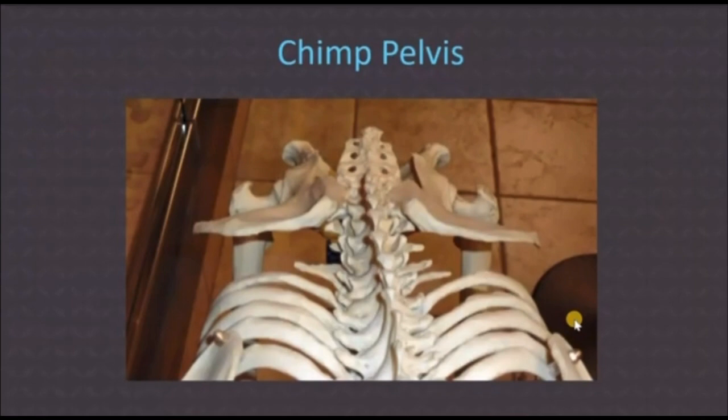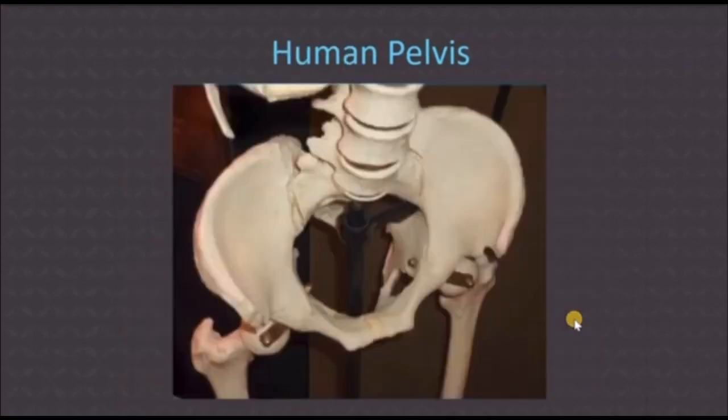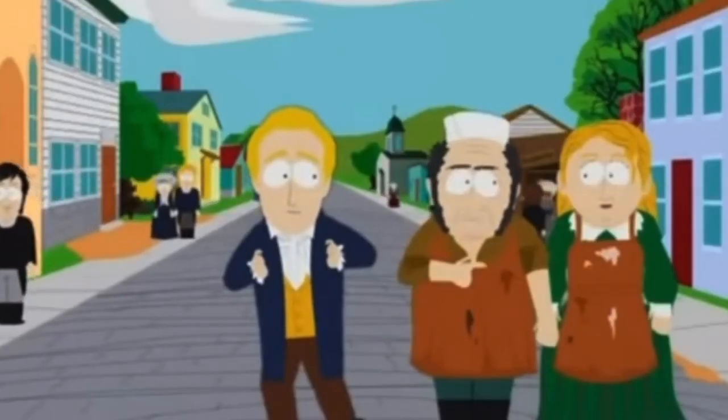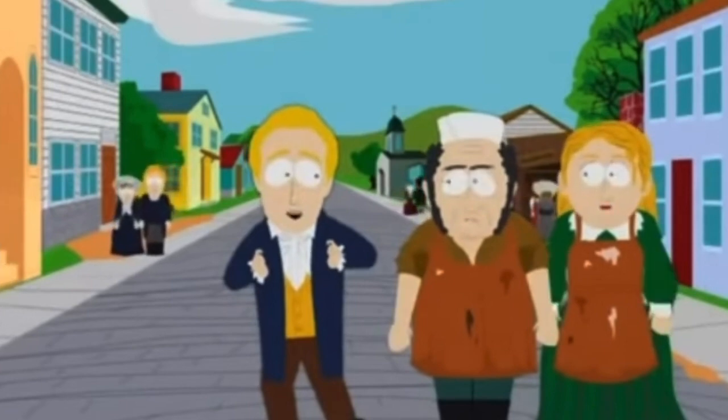Also, the last thing I want to cover on Lucy is the pelvis. A chimp pelvis is splayed out. A human pelvis has curves. That way we can stand erect. And that's exactly how it happened. You see? You believe it now? Well, yeah, sure. Why would he make that up?